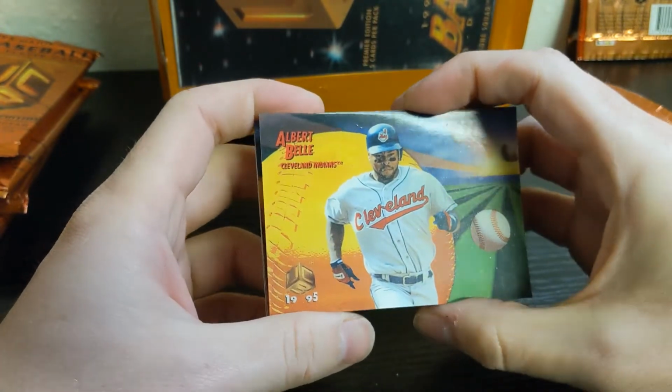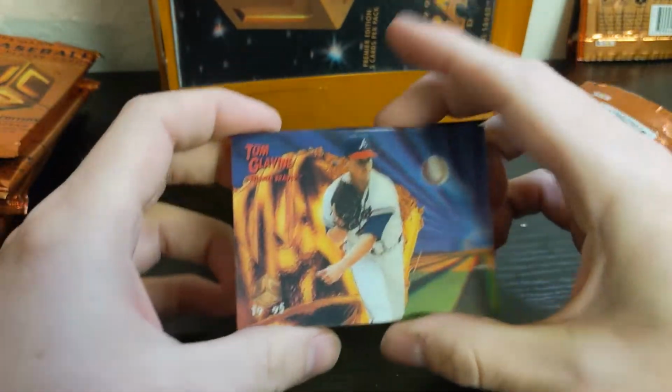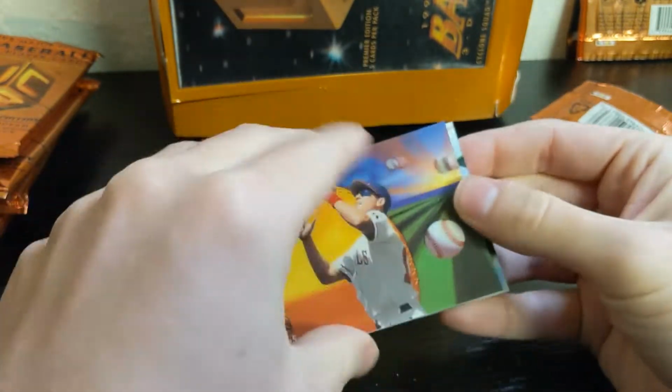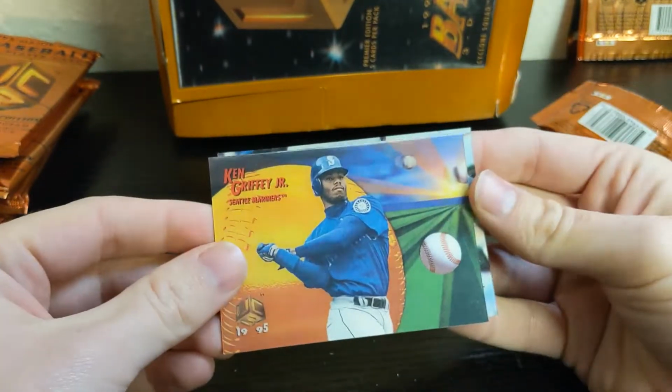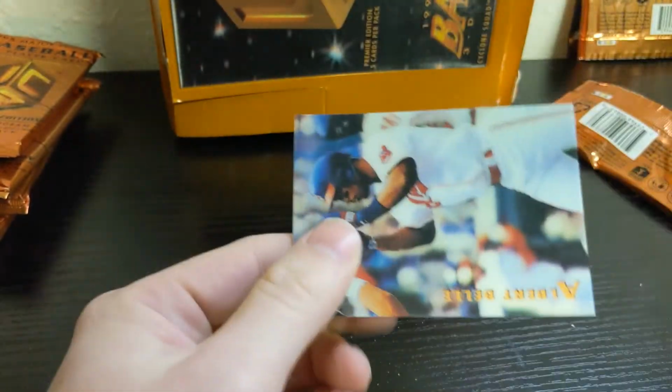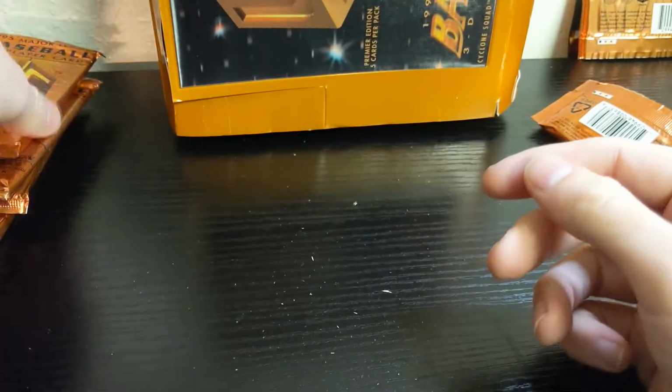it's all right. Albert Bell, Tom Glavine, Tim Salmon. There we go. There's a Ken Griffey Jr. Looks pretty nice. The Kid. Set that on the side. And another Albert Bell.